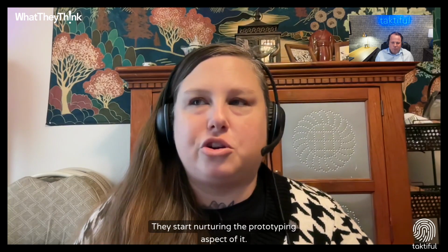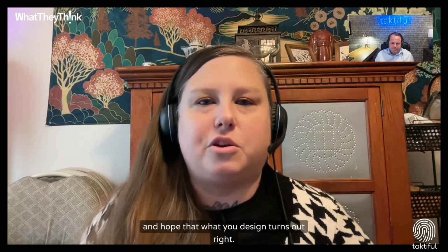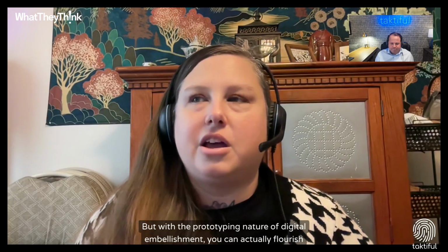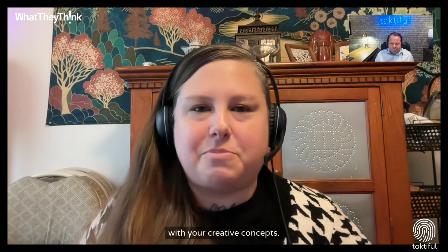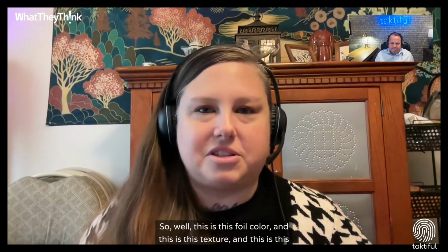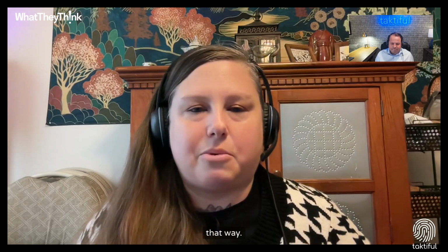They start nurturing the prototyping aspect of it, because with traditional hot stamping, for example, you kind of cross your fingers and hope that what you design turns out right. And if it's not, then you have to go through that whole process again. But with the prototyping nature of digital embellishment, you can actually flourish with your creative concepts, and you can see a whole table full of your different concepts. So, this is this foil color, and this is this texture, and this is this combination. And they can make more educated creative choices, sustainably and economically in that way.